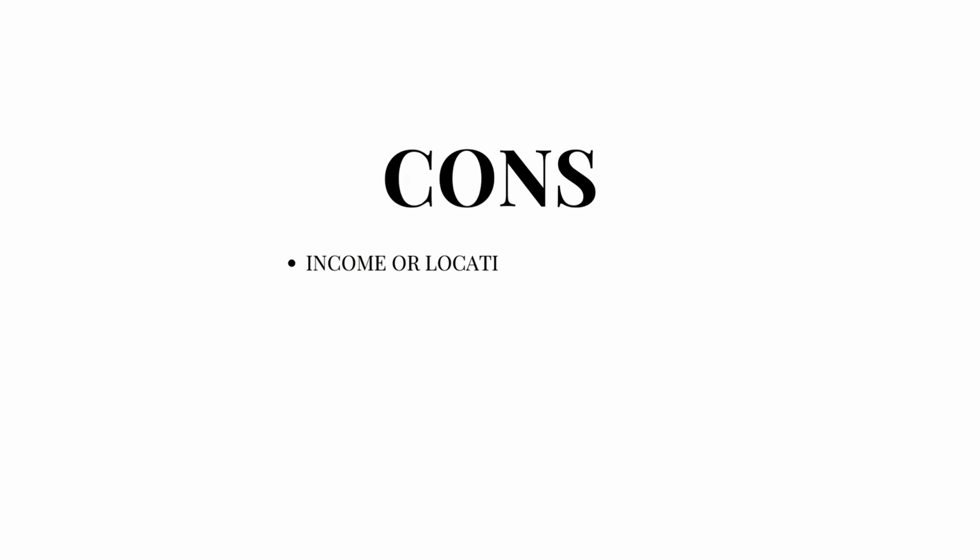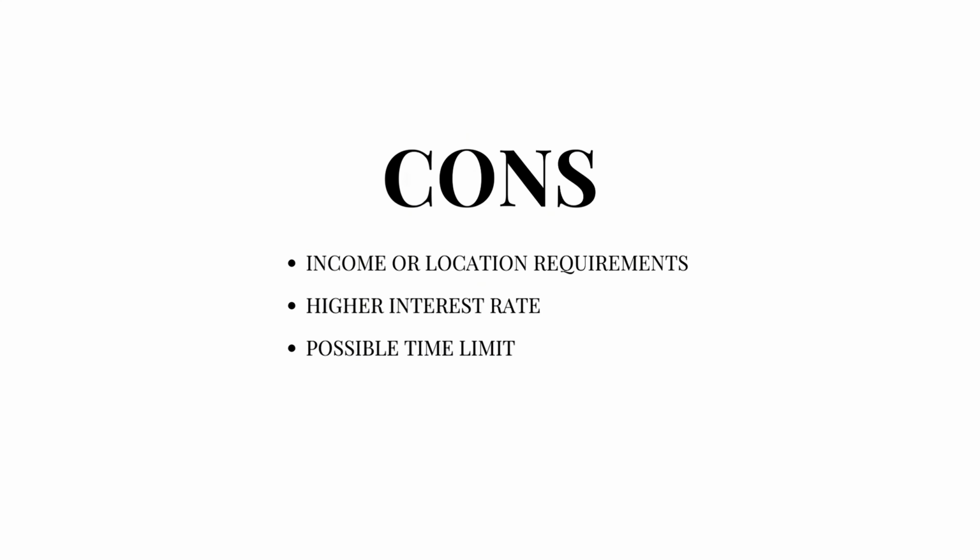But there are a few things to keep in mind with these programs as well. Some of these programs have income limits or location requirements. You might get a slightly higher interest rate with them as well. And in some cases, you have to stay in the home for a certain number of years, or you'll have to repay part of that assistance out of your proceeds when you sell. Still, for the right buyer, these programs can make a massive difference.